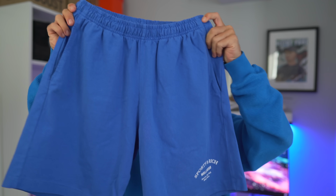Got some really vibrant colors, some more neutral colors as well, so a lot of options when it comes to Stussy mesh shorts. Next up, we've got a pair of shorts from the brand called Sporty and Rich.